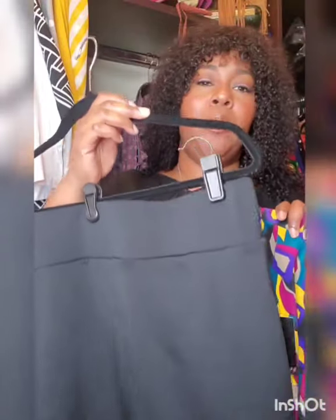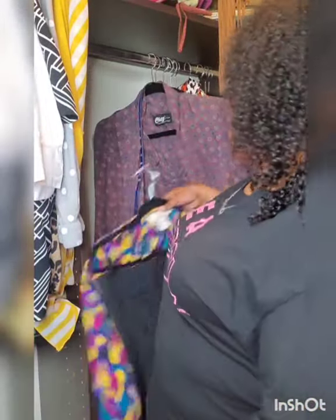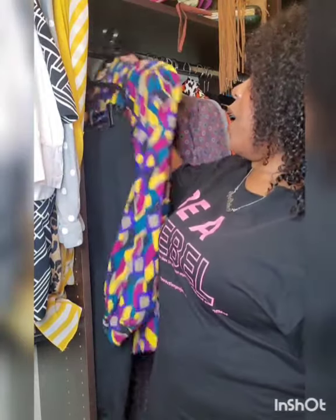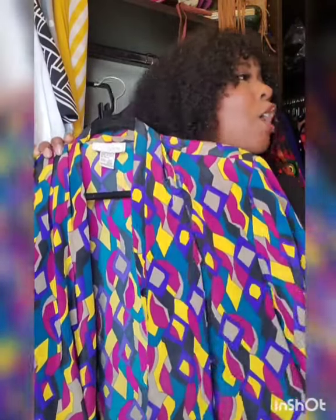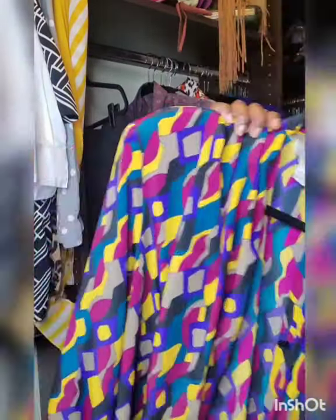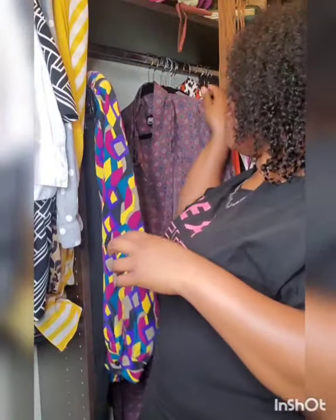To me, honestly, this is very simple, but I feel like this top is saying a lot, and so you don't want to compete with that. So you throw your black pencil skirt on or your black leggings. You could throw some jeans on. Now, what I would do is pair this with these shoes, though. These, because these are vintage shoes. I'm just saying that's what I would do. So that's an easy one.